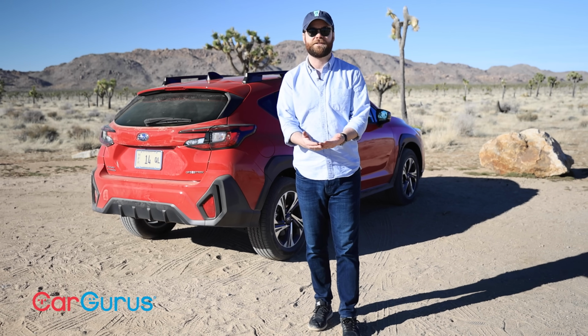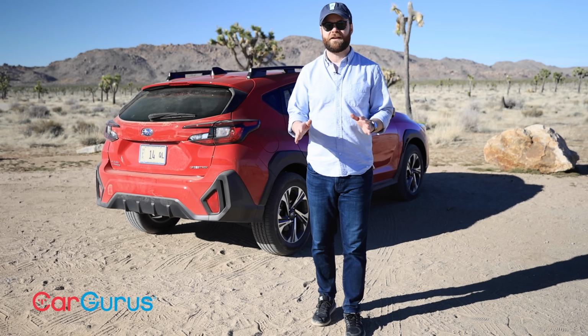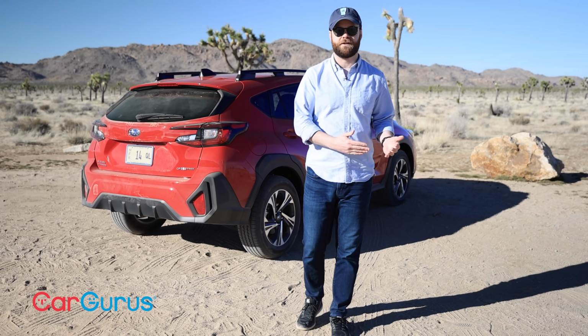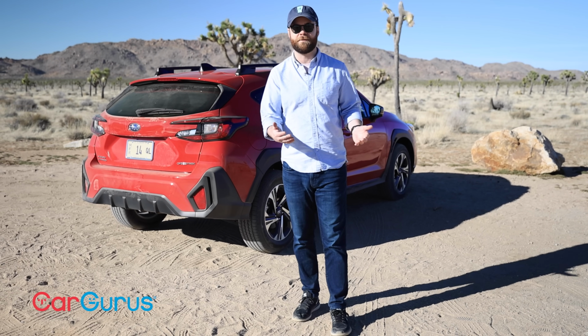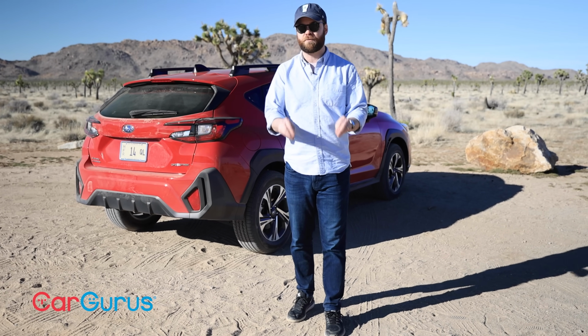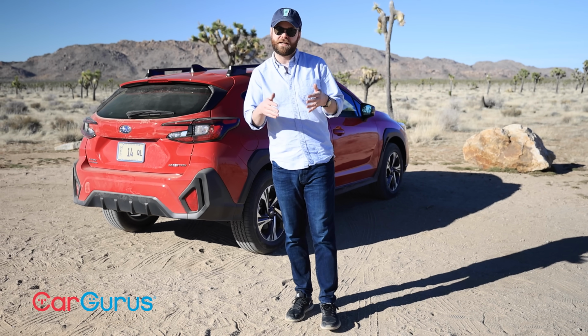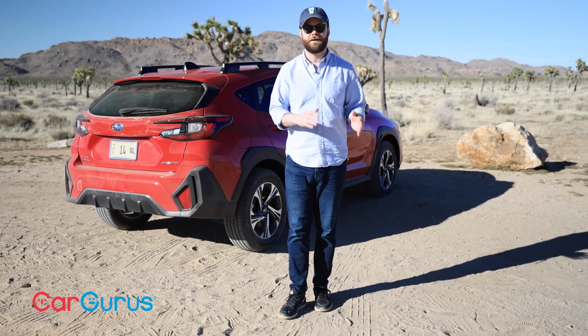So if that describes you, well then I would recommend taking one out for a test drive. See if you like it. See if you want the 2-liter 4-cylinder that you can get in the base and the premium trims. Those are going to be out this spring. Or maybe you would prefer the 2.5-liter engine, the slightly more powerful sport or limited trims.